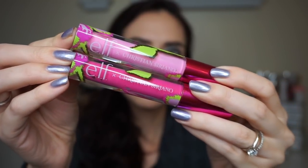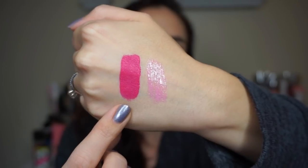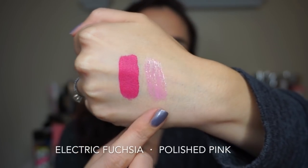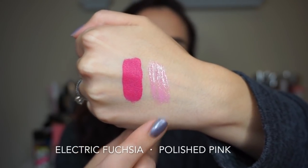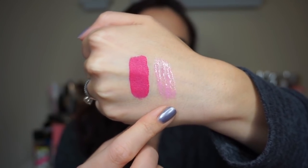There are 2 different lip products in this collection. One is a matte liquid lipstick. This one's called Electric Fuchsia, and there's also a tinted lip oil, and this one is in the shade Polished Pink. Here are the swatches. This is the matte liquid lipstick in Electric Fuchsia, and this is the tinted lip oil in the shade Polished Pink.